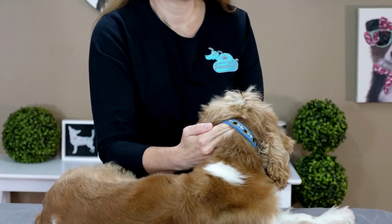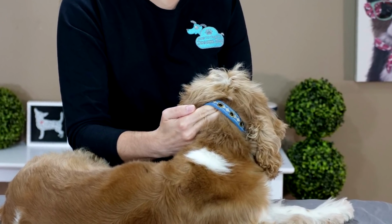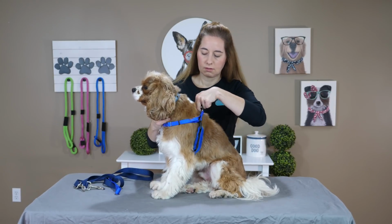Remember, we want a properly fitting collar or a harness. Collars should have 2 finger widths between collar and neck. A harness should fit snug on your dog without rubbing or causing any irritation. For some dogs, this means only 1 finger width, while others may require 2 fingers. Be sure to adjust all the points on the harness.